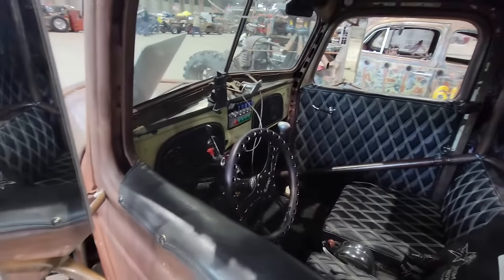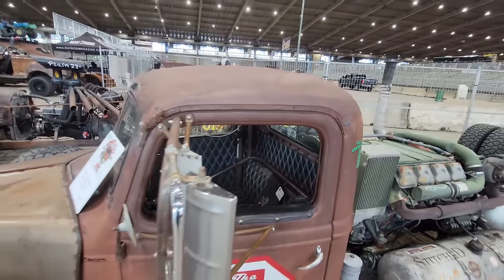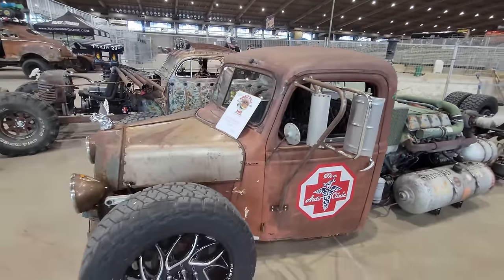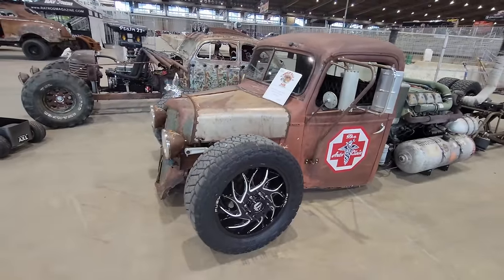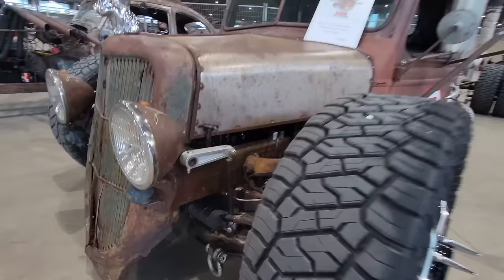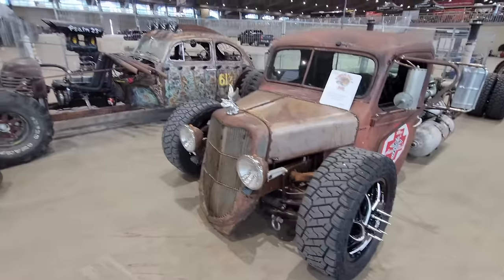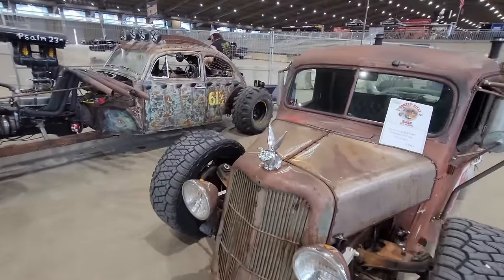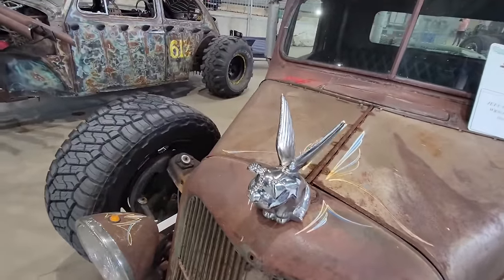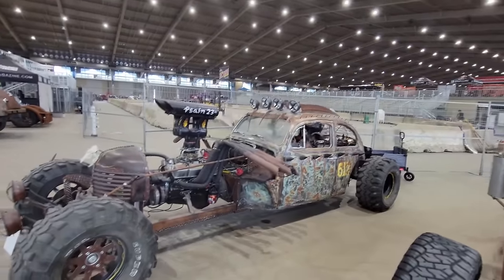Inside here looks pretty good. Kind of like the short little look on the front of it. It's all kinds of stuff down inside there. I don't know what it all is. It'd be kind of fun to pop the hood and see. Of course, we got the pig on the front. We've got this wild bug over here.